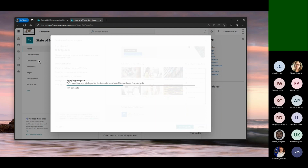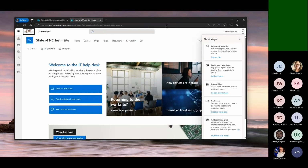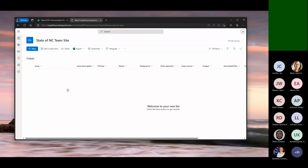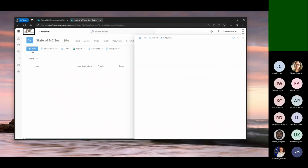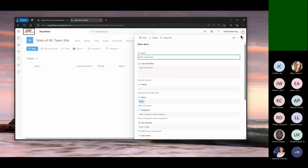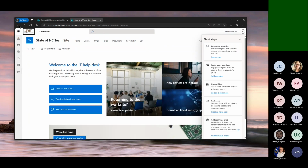I didn't have to have a developer design it for me. I may like the look and feel, but there may be some things I'm going to change. Boom, my site now has that new template assigned to it. And notice, hey, I can submit a new ticket, which takes me to a list it also built. Right here, I can start adding new items. What's the problem? Give me some issues, et cetera, all because I selected that one template.